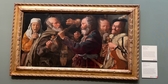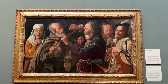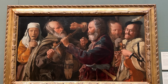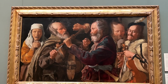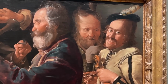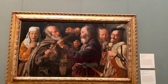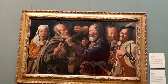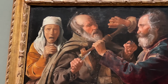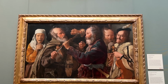Every time I look at the painting, I always try to see all the emotions on the faces and think, what's this art trying to tell me? I feel like this painting, on the top right, that look right there. What's going on? I'm more confused by the one on the left. Right there. This one? The one orange on the left. Yeah, I don't know. What does it say? Let's take a look at what it says.